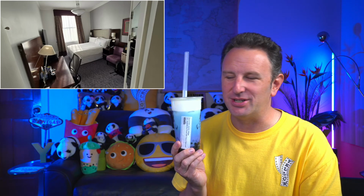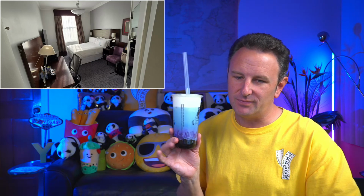People often ask me why I don't have boba in my drinks for the live stream. And this is why. This has boba. It has boba and it has these, what do they call them? Coco jelly at the bottom, and I have to chew it, which means when I chew it, I have to take more time from talking to you because I'm chewing my drink.